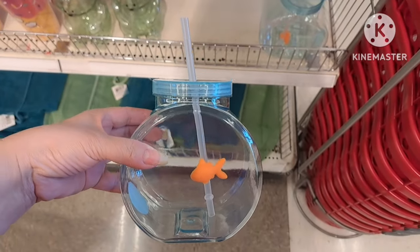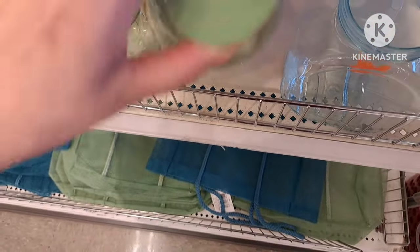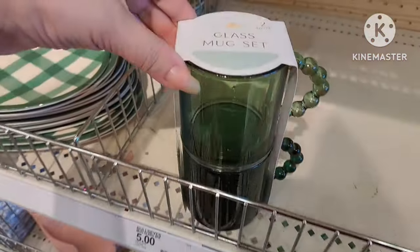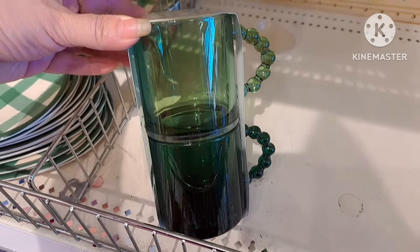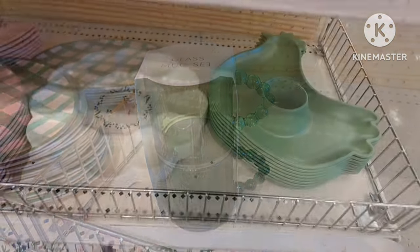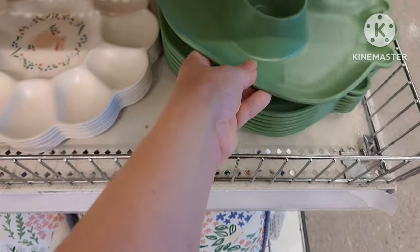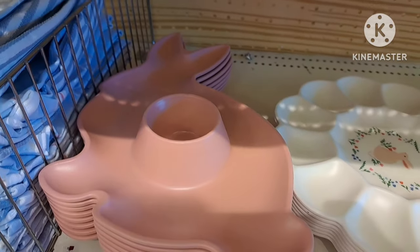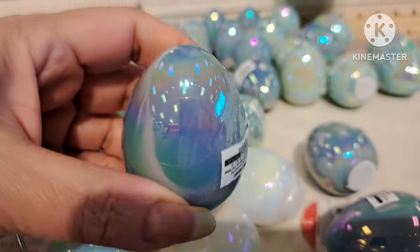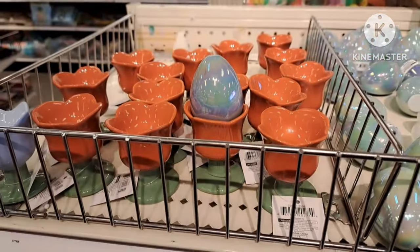Look at this little sippy cup. That is so pretty. The bunny rabbit. Look how pretty these are. That's sweet.